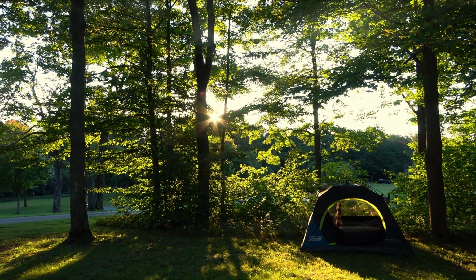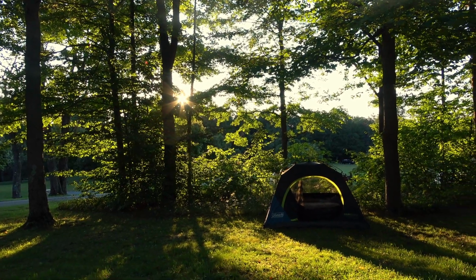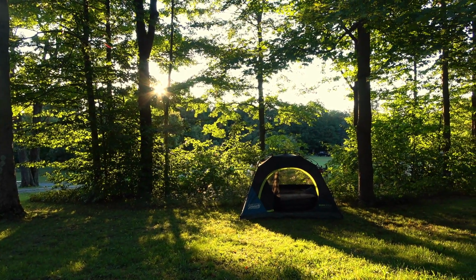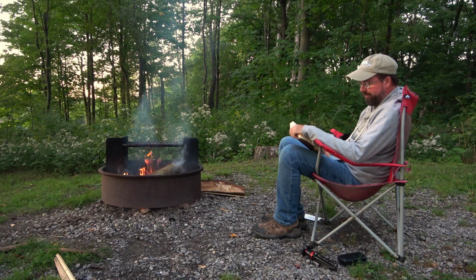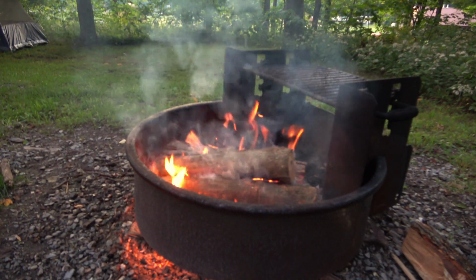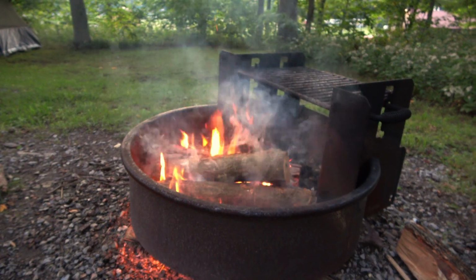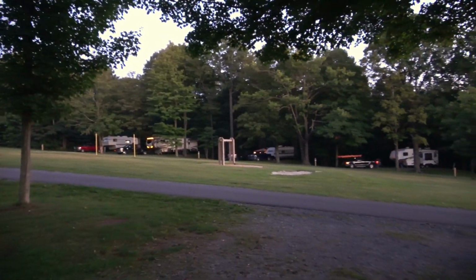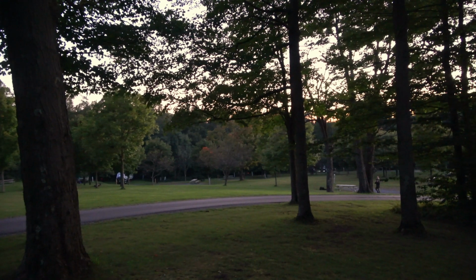Yeah, it's just beautiful out here. Calm, peaceful. All right. Yeah, we got the last rays of the sun shining through the trees there. Beautiful little scene there. A view of the rest of the campground. A number of other people got fires going. You can see them down the woods down there.